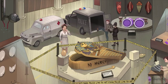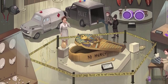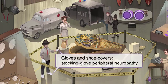Also keep peripheral neuropathy in mind. Linezolid induced peripheral neuropathy usually manifests as a glove and stocking sensory impairment, kind of like the gloves and shoe covers worn by this investigator who's being careful not to disturb any of the evidence.